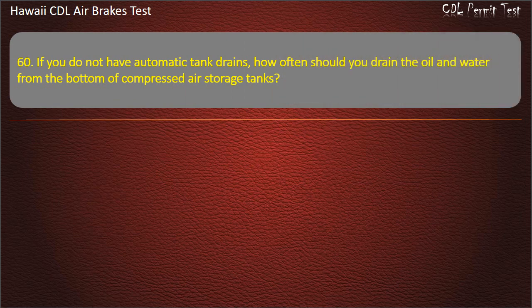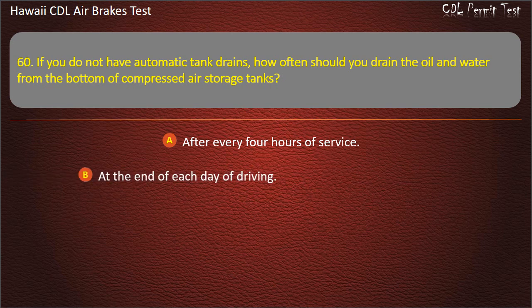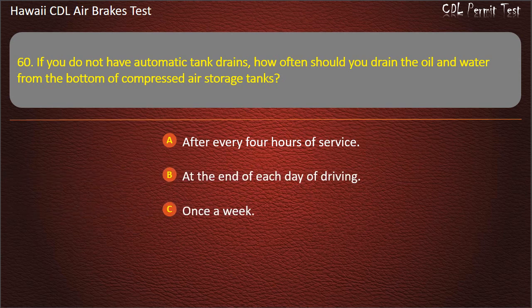Question 60. If you do not have automatic tank drains, how often should you drain the oil and water from the bottom of compressed air storage tanks? After every 4 hours of service. At the end of each day of driving. Once a week. Answer. At the end of each day of driving.